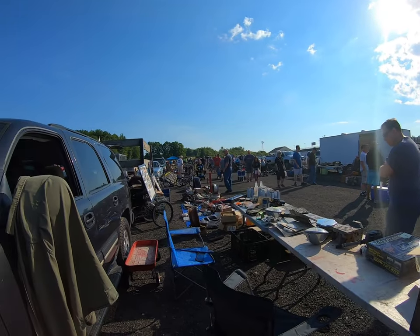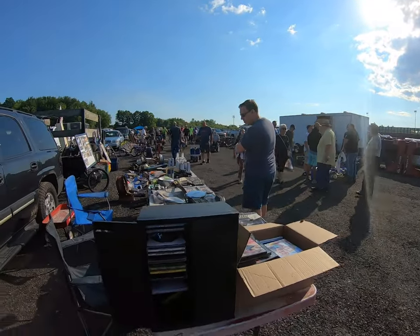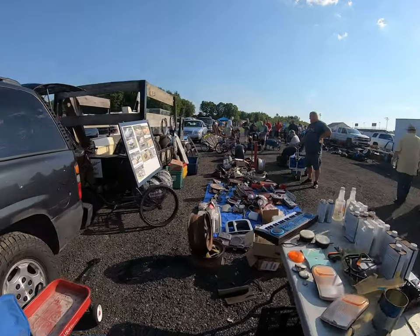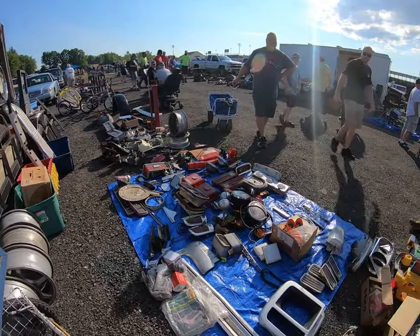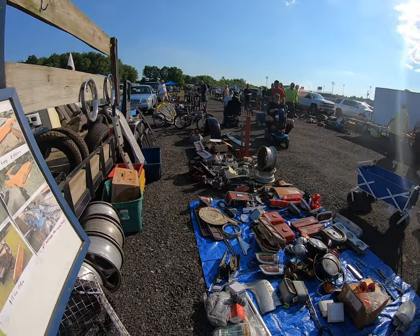Now we're at Epping again, the swap meet. Got all kinds of stuff here. Took all the boxes full of taillights and stuff that were in the back shed and put them out here for sale. See if we have any luck.